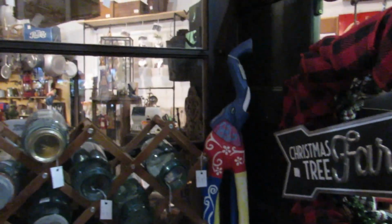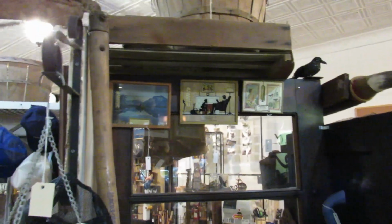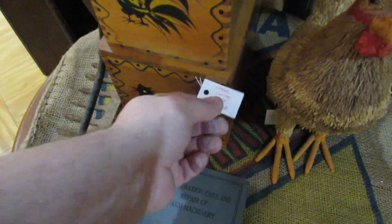I love my elephant there in my little blue jar display. Had my guy make those for me a long time ago. I love little cubby holes. Those are neat little boxes. Got some nice shutters. That's some stuff there that I'll probably end up taking down and putting on eBay, because they'll sell really good there. Got my little stack of boxes there. I think I've got $24. That's kind of cool.